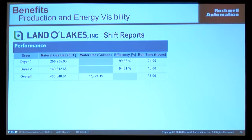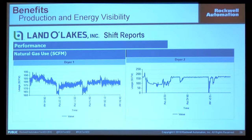So continuing on, we have performance. So per dryer, we have our natural gas usage. We can break that up to our line efficiency. So based off of how many pounds of product we produced, we can see the gas ratio on that. We also have the water usage on there. Then we also have a trends page for the natural gas usage. This just allows us to zoom in a little bit closer, see how the natural gas is flowing.